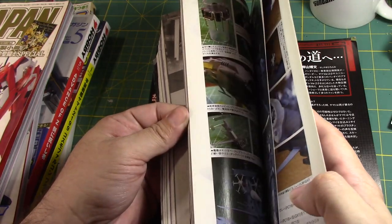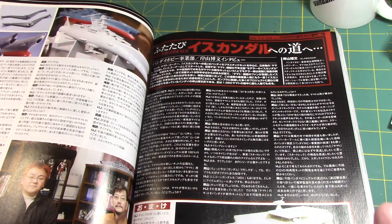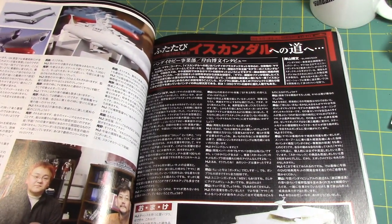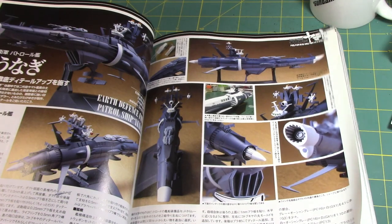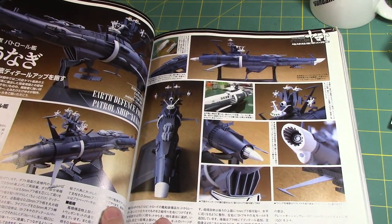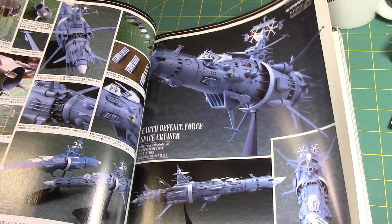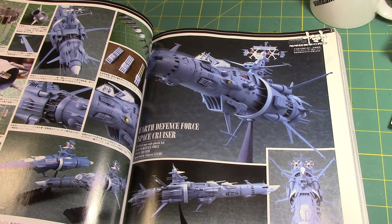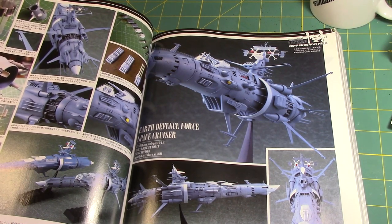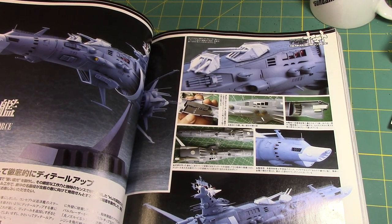All right, so I guess this is the article. Magazines are always meant to go from right to left. So I guess this is the guys who actually worked on Yamato. And these were the older Yamato kits, 1/700 scale. Good detail on this. Very nice. Surprisingly, we're not seeing Bandai doing the updated version of the 1/1000 scale size of these yet. Hopefully they will. I have to admit, I stopped at episode maybe 6 or 7 of 2202. I have to start watching that again.